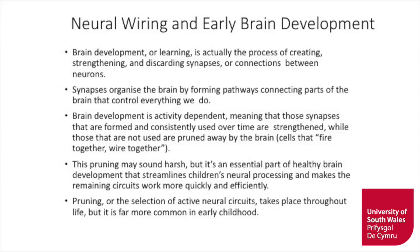Okay, so this is where in sport we use repetition of practice to strengthen those synapses and learning, while those that are not used are pruned away by the brain because they're not seen as needed. So if a child takes part in a certain sport for a short period of time, they may develop some learning, but often these are pruned away if the skills aren't used again.